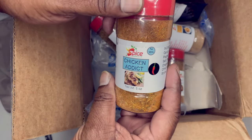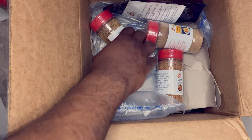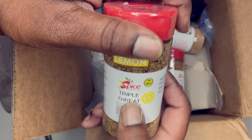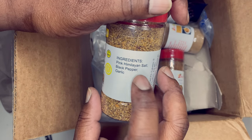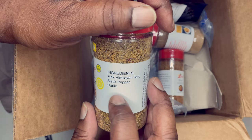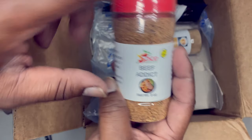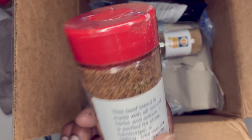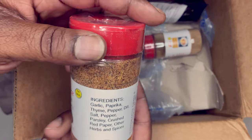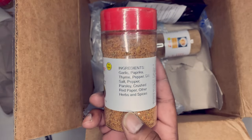Got some more Chicken Addicts, spicy. Y'all know I like the spicy kind. So we got that. What we got right here. Triple threat. This is the lemon. Pink Himalayan salt, black pepper, and garlic with the lemon. So, yeah. Beef Addict. This is the one I didn't have. I always had the Seafood Addict and the Chicken Addict. So now we got the Beef Addict. Garlic, paprika, thyme, pepper, dill. Hit pause for you.